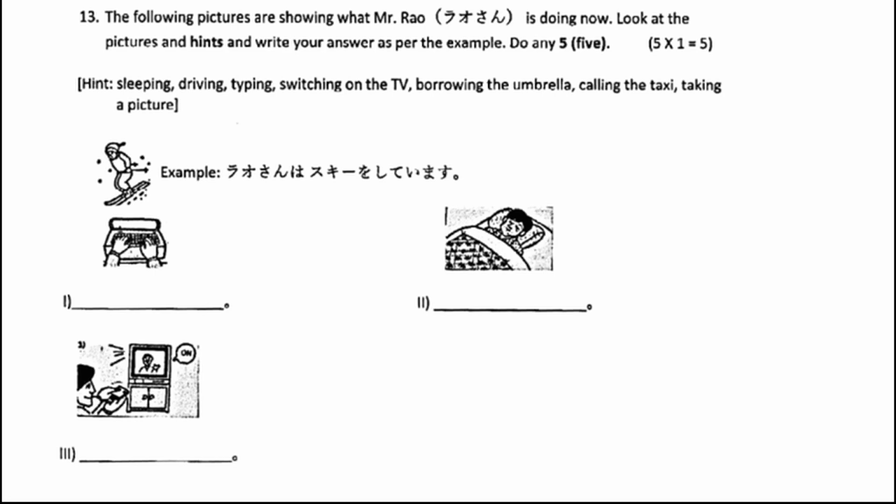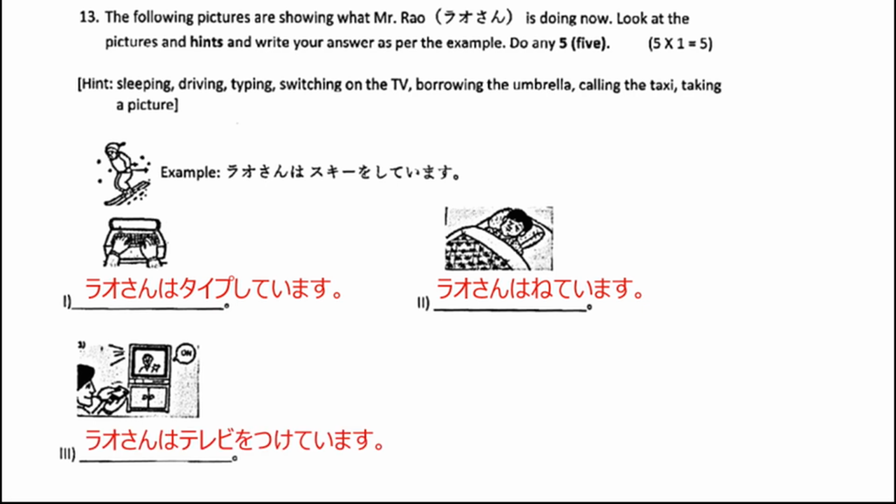write your answer as per the example. For the first one, since Mr. Rao is typing, the answer will be, Rao-san wa type shite imasu. For the second one, since Mr. Rao is sleeping, the answer will be, Rao-san wa nete imasu. For the third one, since Mr. Rao is switching on TV, the answer will be, Rao-san wa terebi o tsukete imasu.